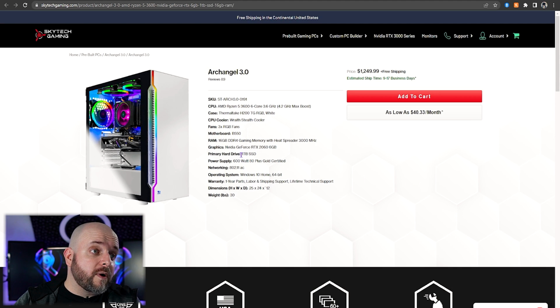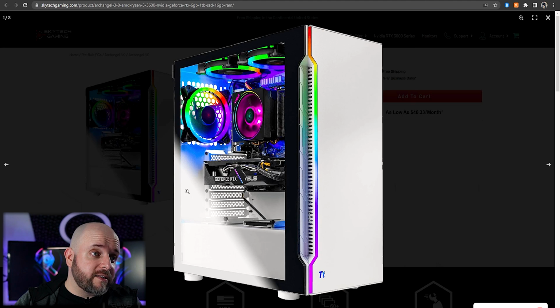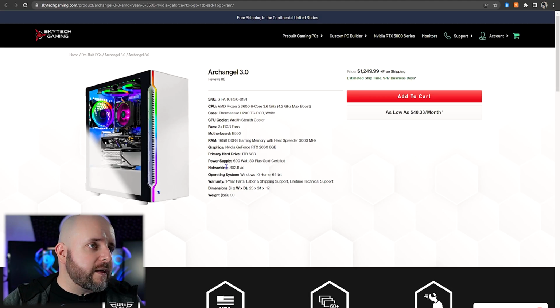Here though, you're looking at a 1 terabyte SSD. Now it does show a 2.5 inch SSD right here. To be completely fair, gaming is not super affected by fast storage. Load times, yes, but this does have the sockets here for M.2 drives, so you could get yourself a $90 1 terabyte M.2 drive. But yeah, the GPU for this, it's a 2060.